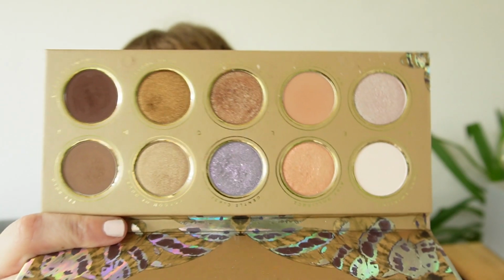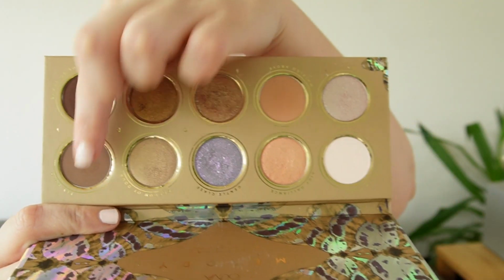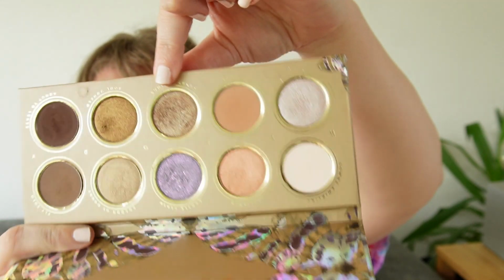I tend to go back and forth with my Zoeva palettes, which one is my favorite, because I really enjoy these. I know they're discontinued, but the Melody is so good if you have fair skin. This is what the color story looks like. We have some of these like mattes here. We have some really good light shades. This here is a duochrome. So this just has some really good shades in, and I really appreciate this palette.